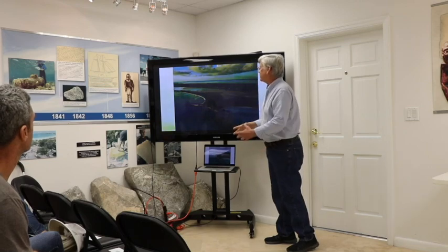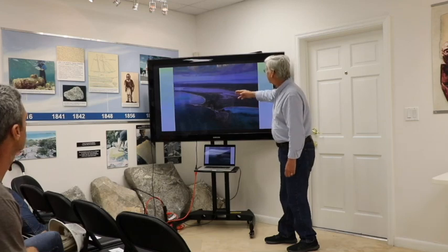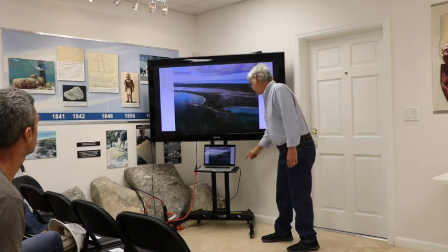And there really isn't room to make those giant villages that you see in South America. And again, this is a good example. I mean, that's not a long way to get to the other shore.